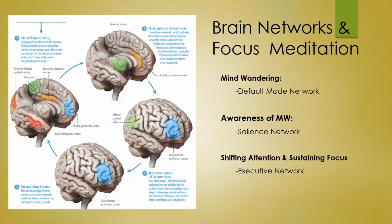Then up at the top, distraction awareness. So this is the awareness of mind wandering. And you see what happens. All of a sudden now the salience network becomes activated. And that's what the salience network does. The salience network is very important in helping us identify what is important to pay attention to. What should I be paying attention to right now? So during that portion of the meditation, the salience network, which is largely composed of the insula and the anterior cingulate, that becomes active. Then shifting attention, here we go back to the executive network. So shifting attention, we have the dorsolateral prefrontal cortex and the inferior parietal lobule, both, until we go back to just focusing on the one thing.